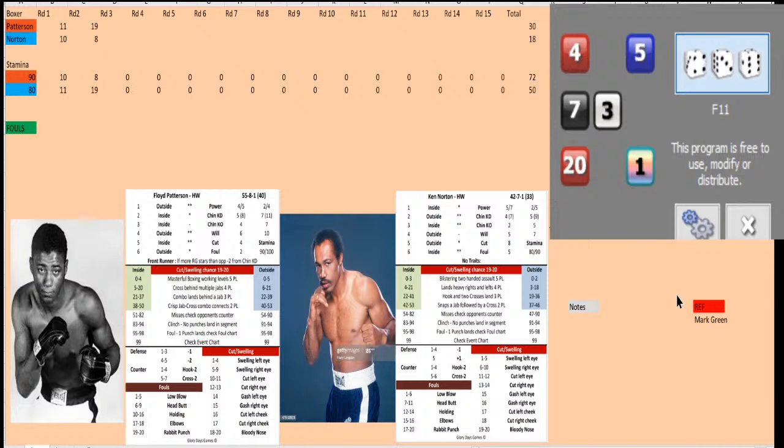As we go to the 2:20 mark here in the round, 6 and 2. Ken Norton on the offensive from the outside, 17 from the outside. He lands heavy rights and lefts, 4 punches landed, and there will be no defense from Floyd Patterson as all those punches get to the body and the head of Floyd Patterson as we go to the 2-minute mark here in the round. 1 and a 5 rolled.